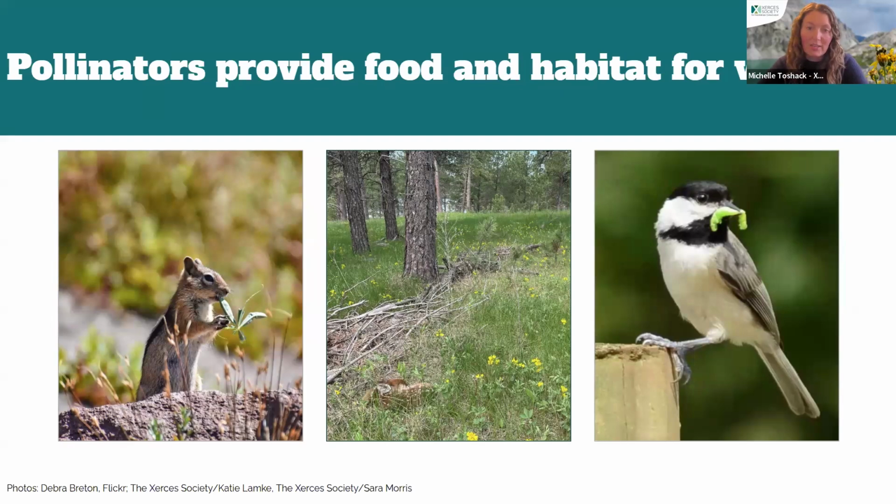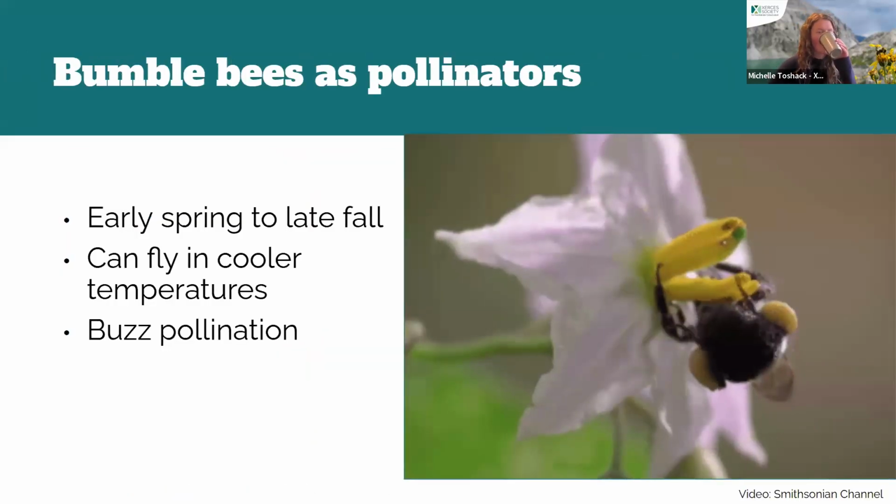The value of pollination extends beyond helping plants reproduce. So the fruits and seeds from the plants serve as food for wildlife, from songbirds to small mammals, all the way up to grizzly bears. Pollinator habitat is compatible with the needs of other wildlife, providing not only food, but shelter. And pollinators themselves are a vital part of the food chain. We know that 96% of songbirds rear their young on invertebrates.